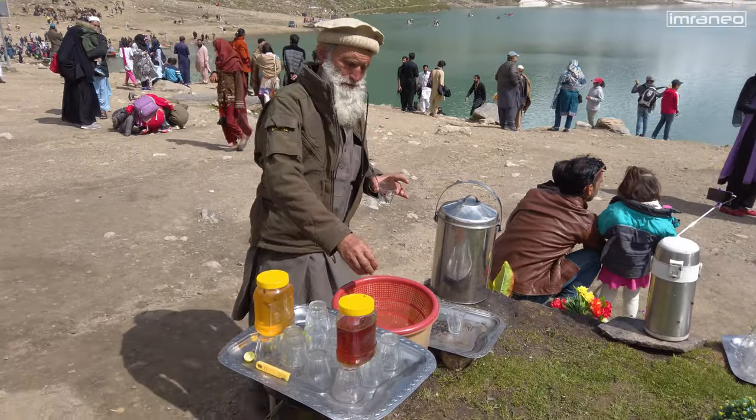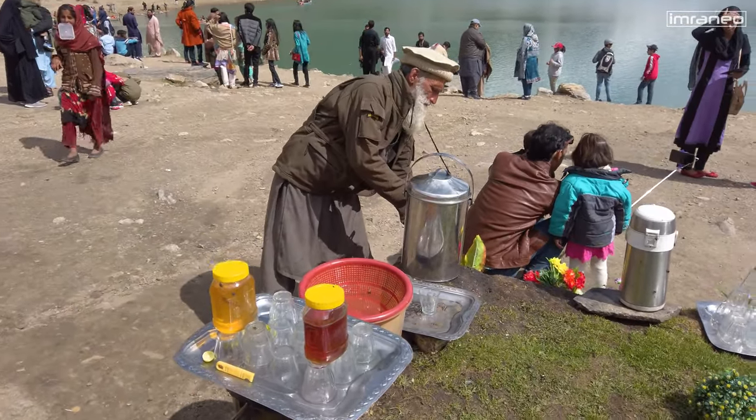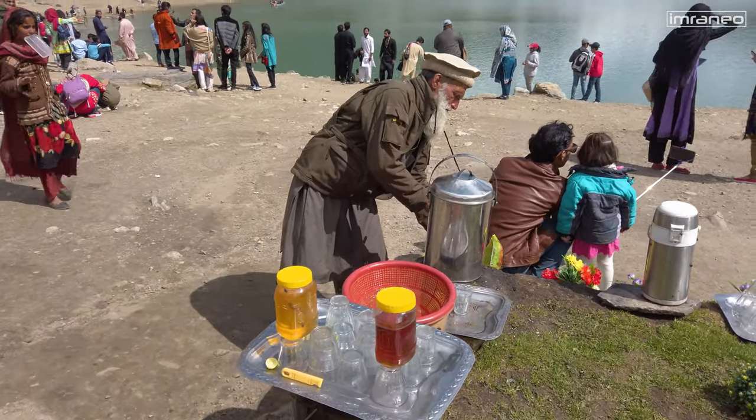So now the thing is, you have to choose the season very carefully. Now it's actually summer, so snow is melting. But if you're here in some other seasons, there's going to be a lot more snowfall, and the roads might be blocked. So this gentleman is serving honey with lemon. It's a great drink. I like it too.